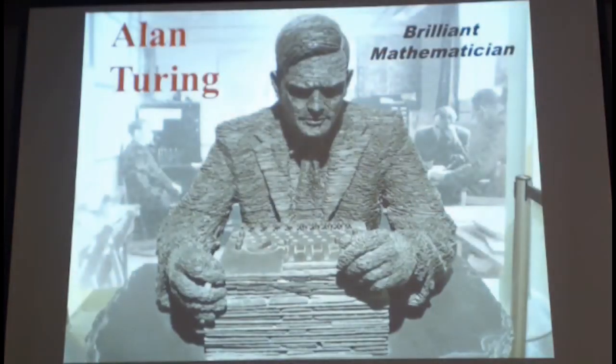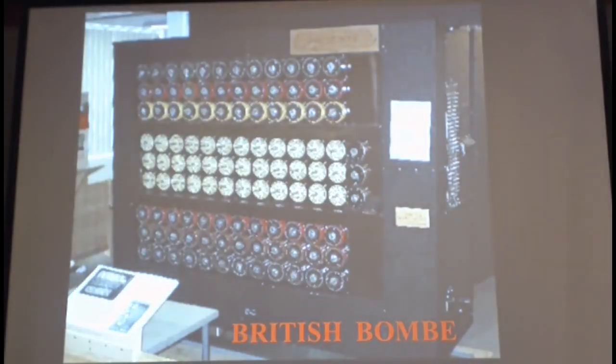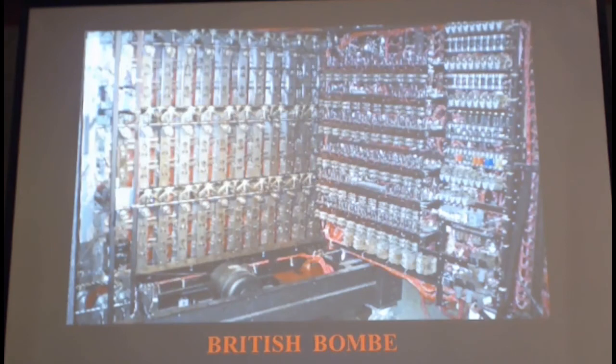So Alan Turing himself, of course, a brilliant mathematician, did take over and did extraordinary things at Bletchley Park. He helped with the design of a much improved and much faster version of the Polish bomb. And it was an extraordinarily complex machine. If you get over to Bletchley Park, you can walk in back of this machine and just be overawed by the complexity. Yes, I know it's DC and not gigahertz, but it's still complex, believe it or not.